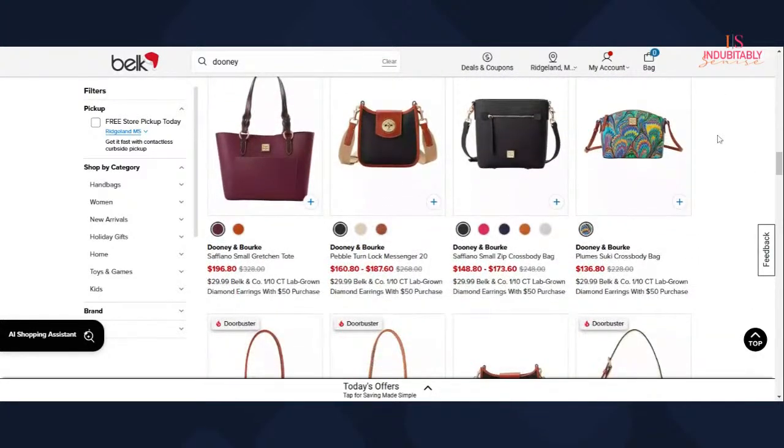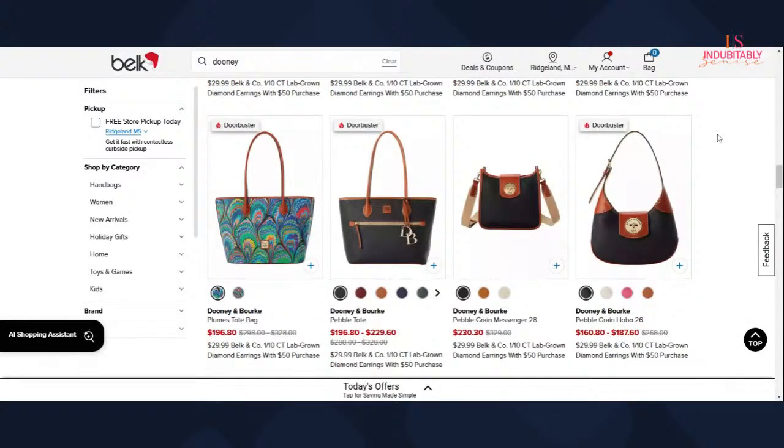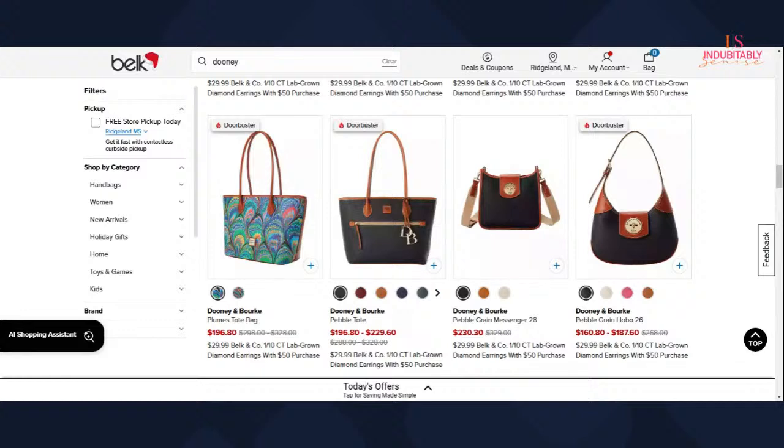I think this is a decent sale for some of these bags though, but you do your research because say for instance this Plume tote, I would dare get it from over here. Not at all. When you can go, if it's still priced on the Dooney site for 99 bucks, hopefully it's a little bit lower than that.